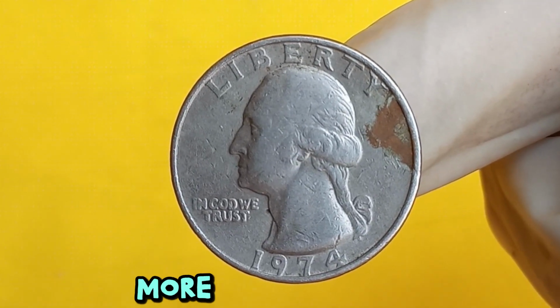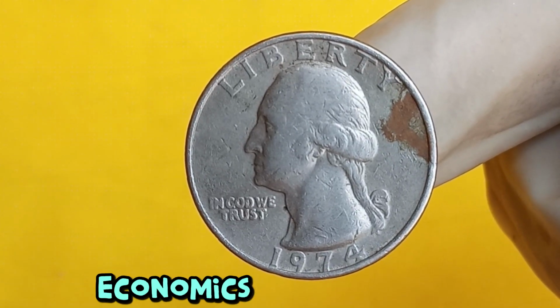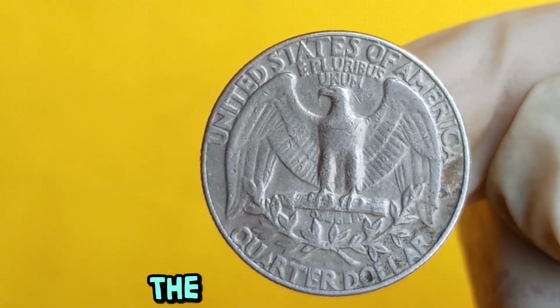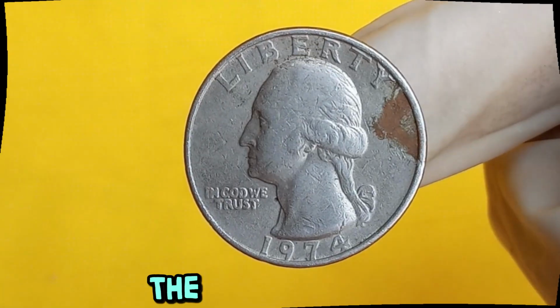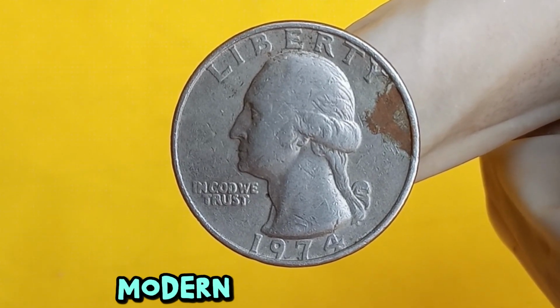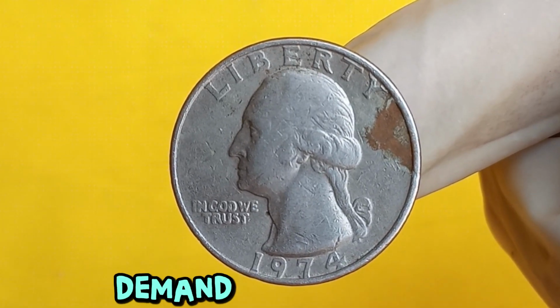Coin collecting is more than just a hobby. It is a journey through history, art, economics, and discovery. Every coin tells a story about the time in which it was created, the people who used it, and the collectors who later preserved it. The 1974 Liberty-themed Washington quarter dollar represents one of those stories, a reminder that even modern coins can carry enormous value when rarity, condition, and collector demand come together.